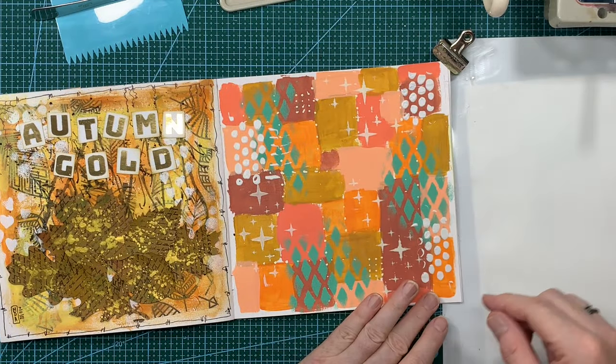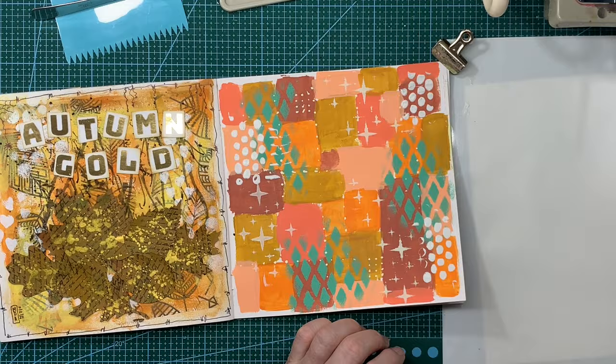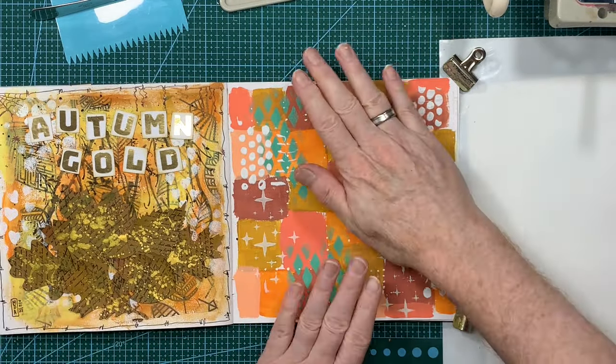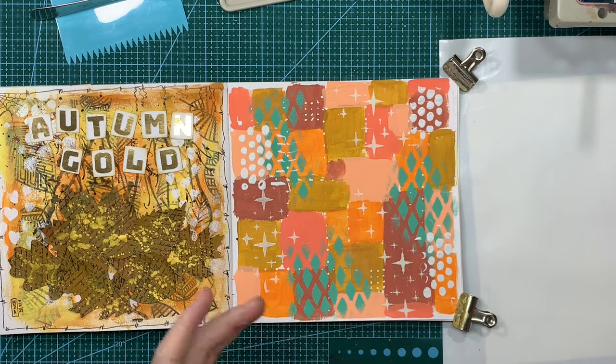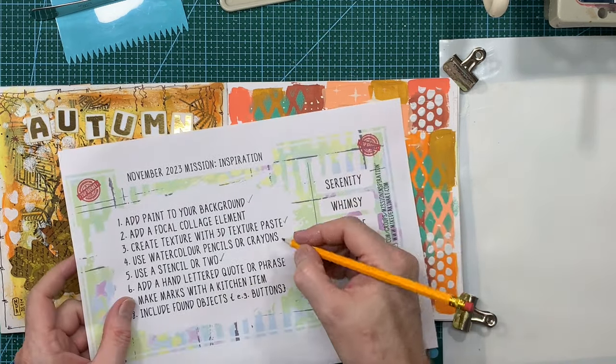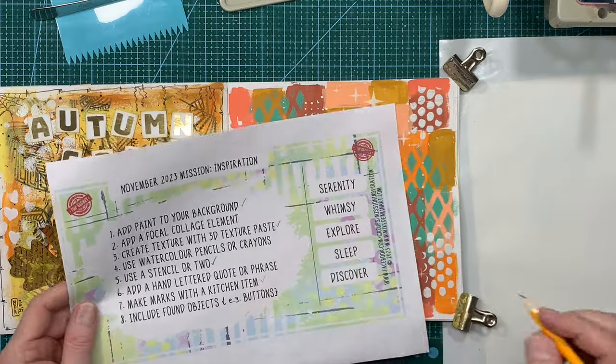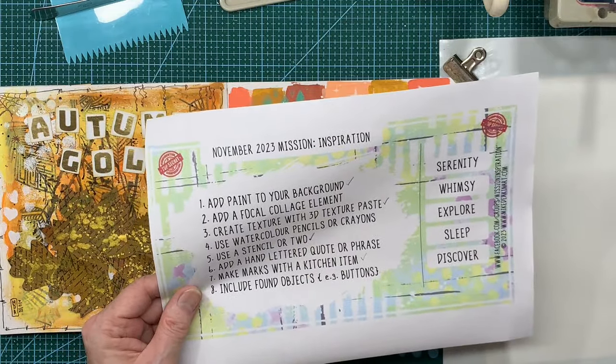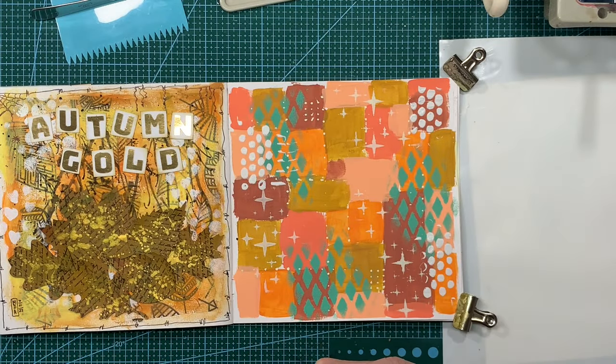Right, okay, that's dry. So remember when I burnt myself there, that's what I did it on. I've just got a clip on there because it's starting to curl a little bit. We don't want it to get too bad, so that's just going to hold that down. So that was the making marks with the household or kitchen item. Okie dokie. So I think next is going to be add a focal collage element. Let me go and grab what I've printed off.